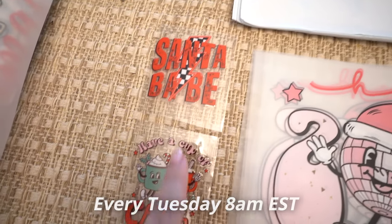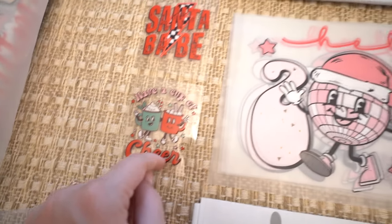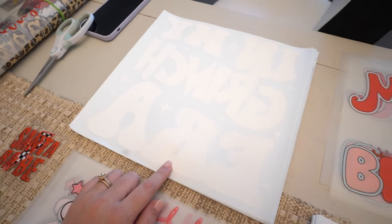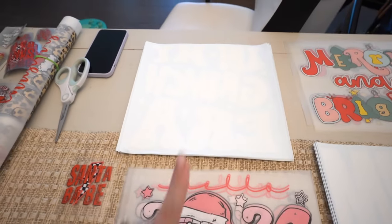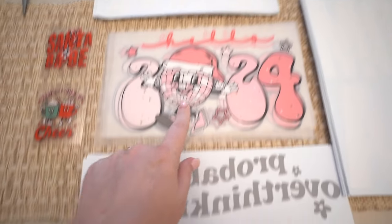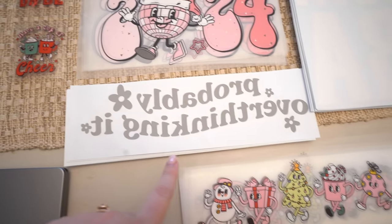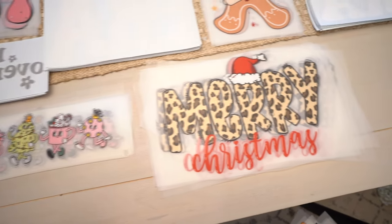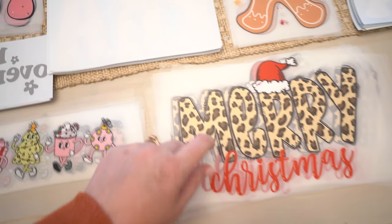We've got our Santa Babe and Have a Cup of Cheer UV DTF cup wrap. We've got this print that says In My Grinch Era. This is pretty popular the other week, so I restocked it. We've got Hello 2024, really cute little disco ball. This one says Probably Overthinking It. This one's got cute little Christmas retro characters. We've got a Merry Christmas, a little cheetah print.